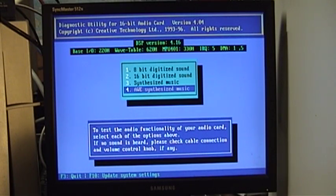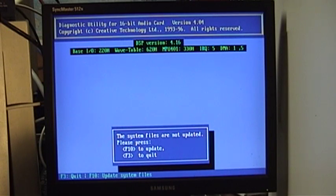Now, if I go ahead and break out of this utility, and it helps to use the right keys to do that, I'll be thrown back to the DOS prompt and I'll demonstrate another program that makes sound. This is just kind of a fun one.